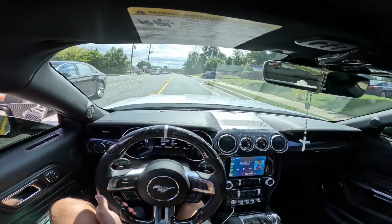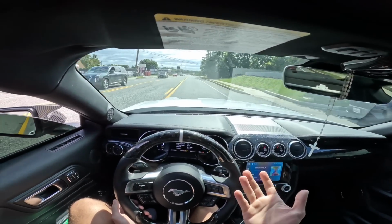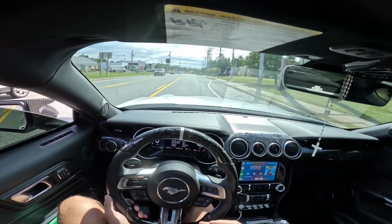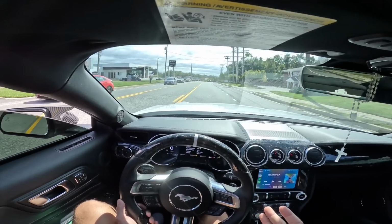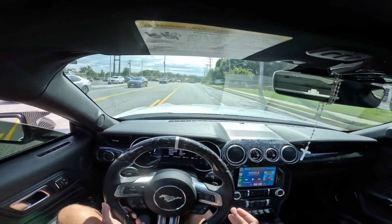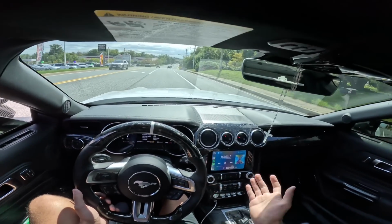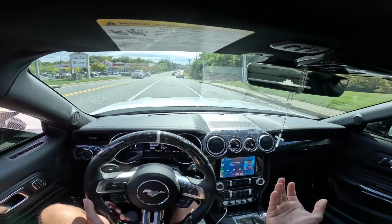Let me know what you guys think, if that's how you guys have a 10-speed. I know most of you guys do have 10 speeds, what I was trying to say, but I can't speak English today. I know y'all can definitely feel that, because people usually go from sport to drive, so it's almost like the same thing, and that's great.